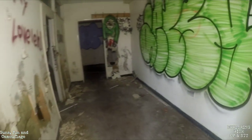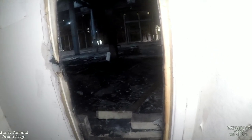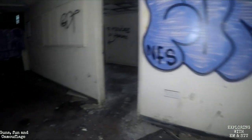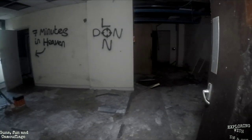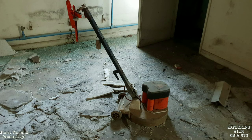Through now, just having a look in. Obviously, we don't want to disturb anyone if there's anyone in here. I'd be a bit mad if there was. Stay with me. That leads out to... Oh, it's the fire bit. Okay, I hope you're picking all this up. Wow, look at that. Get a picture of that, please.